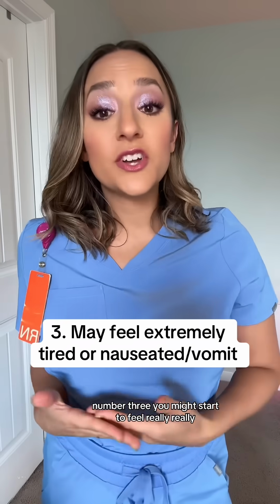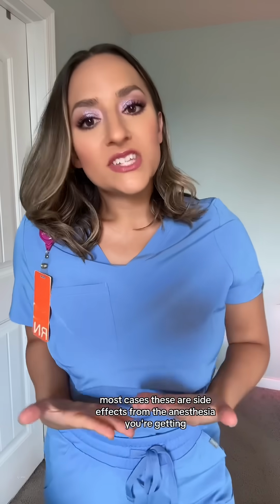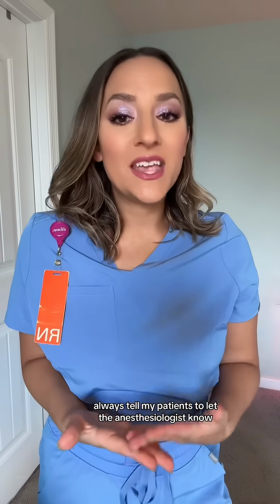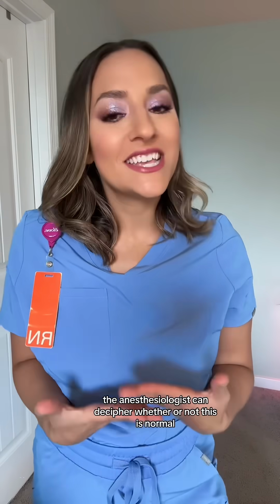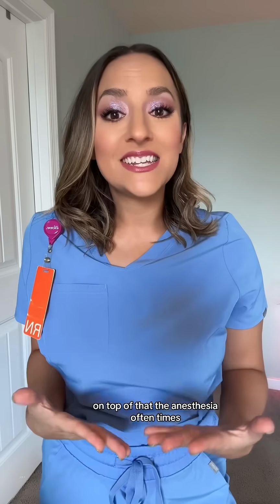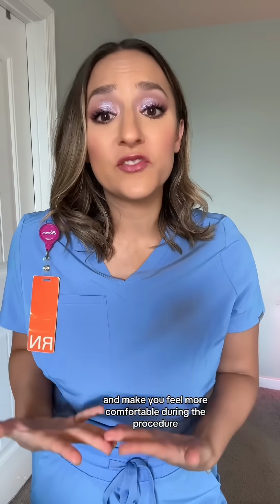Number 3, you might start to feel really tired during the procedure or experience nausea and vomiting. In most cases, these are side effects from the anesthesia you're getting and are completely normal. I always tell my patients to let the anesthesiologist know of any symptoms that are developing. The anesthesiologist can decipher whether or not this is normal or if this is something more concerning. On top of that, the anesthesia team oftentimes has medication they can give you to help reduce these symptoms and make you feel more comfortable during the procedure.